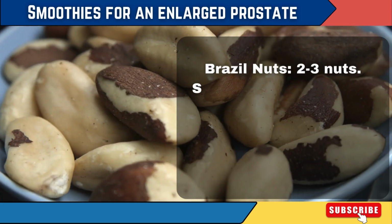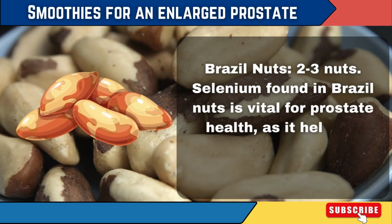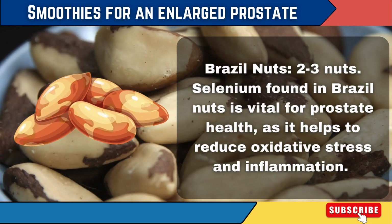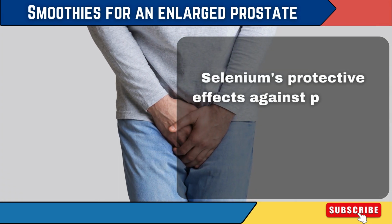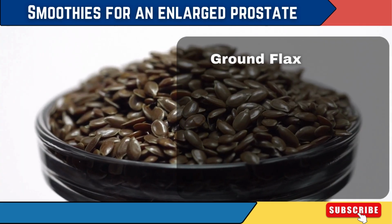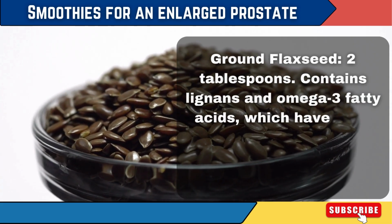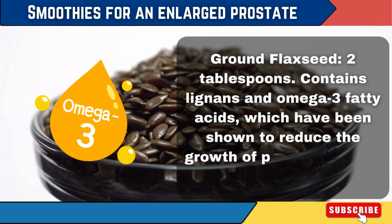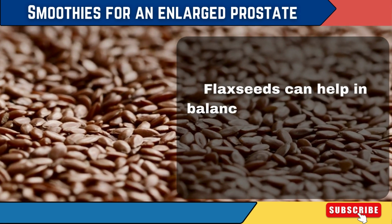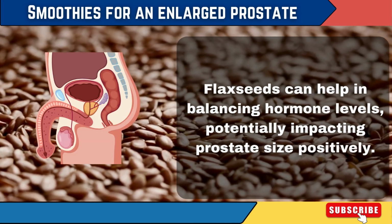Brazil nuts, 2 to 3 nuts. Selenium found in Brazil nuts is vital for prostate health, as it helps to reduce oxidative stress and inflammation. Selenium's protective effects against prostate cancer have been highlighted in scientific studies. Ground flaxseed, 2 tablespoons. Contains lignans and omega-3 fatty acids, which have been shown to reduce the growth of prostate cancer cells. Flax seeds can help in balancing hormone levels, potentially impacting prostate size positively.